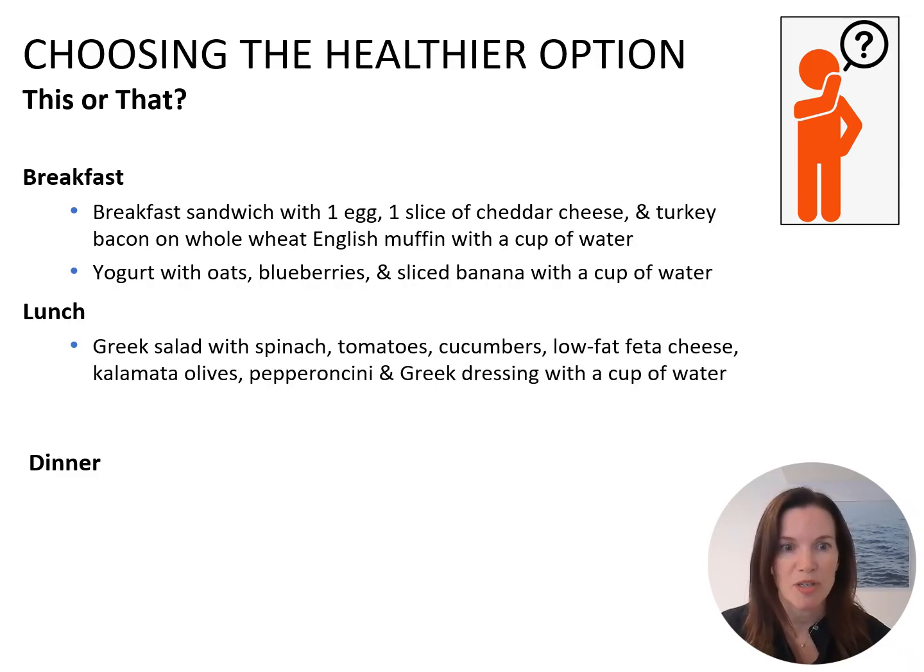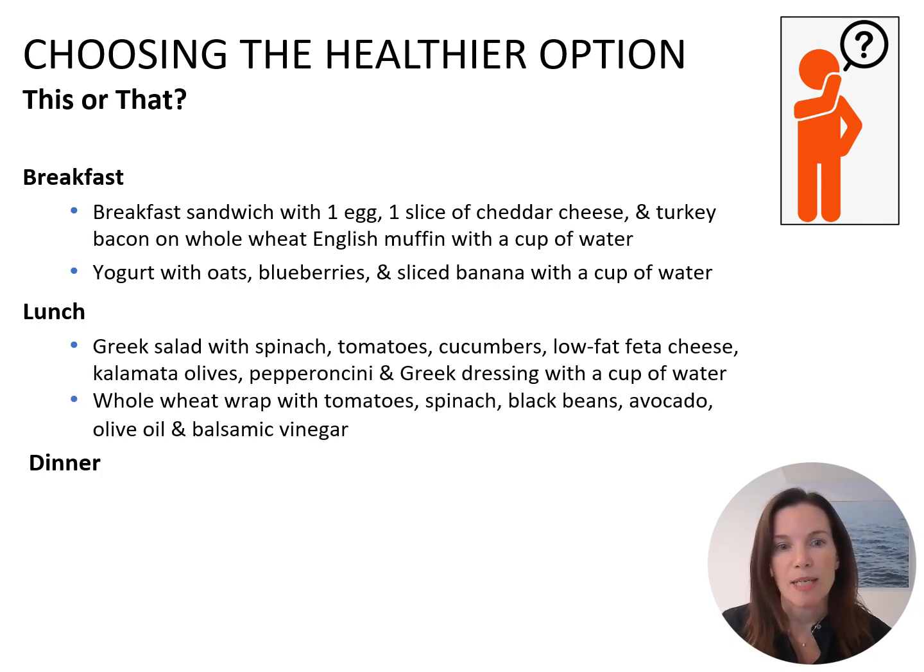Let's move on to lunch. For lunch, the first option is a Greek salad with spinach, tomatoes, cucumbers, low-fat feta cheese, Kalamata olives, pepperoncini, and Greek salad dressing with a cup of water. And the second option is a whole wheat wrap with tomatoes, spinach, black beans, avocado, olive oil, and balsamic vinegar. Stop the video for a minute here and come back when you've figured out which one you think is lowest in sodium.